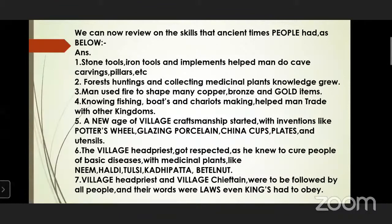Now, point five, a new age of village craftsmanship. That means what work they were doing. They started with inventions like the potter's wheel, then glazing on porcelain china cups, plates, and utensils. Point six is the village head priest got respected as he knew how to cure people of basic diseases when people got sick, with medicinal plants like neem, haldi, tulsi, kadipatta, betel nut.